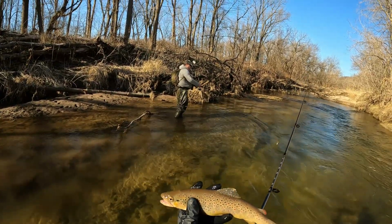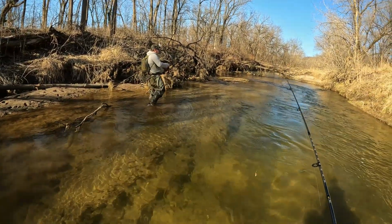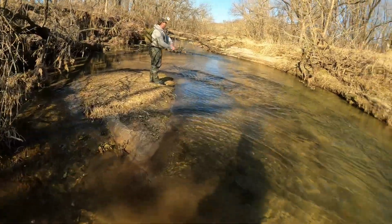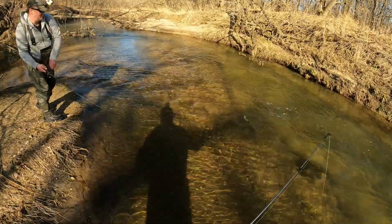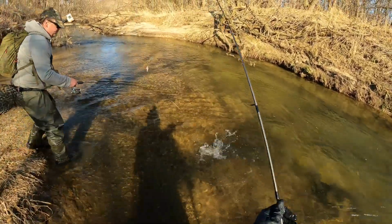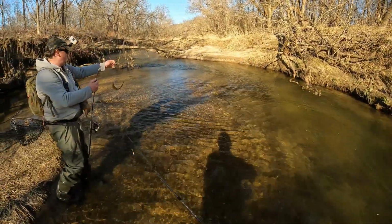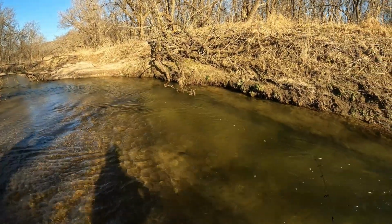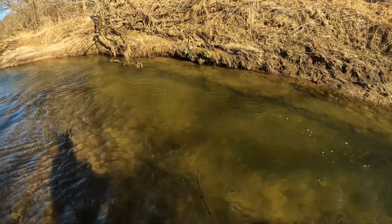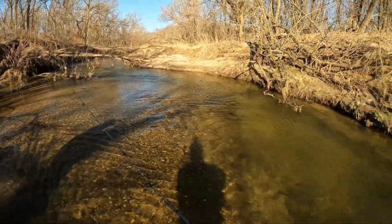Another one of those ones with the pretty little spots. Little red spots. Yeah, pretty fish. Look at that stick. That's a nice one. You came and got it. Nice fatty. Little guy. Got those really fine spots too.